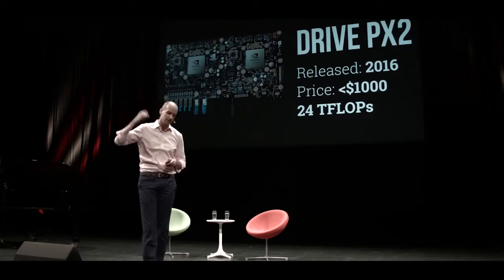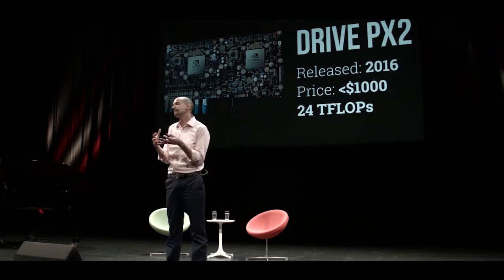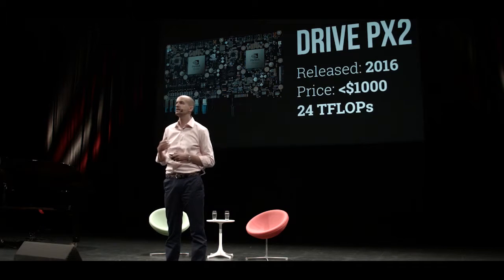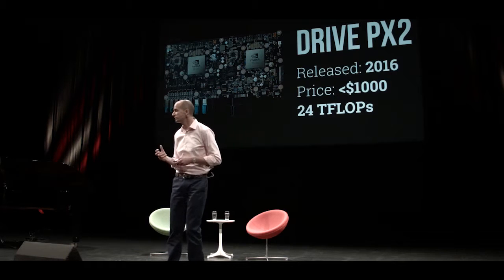Or you take this guy here. This is the Drive PX2. This is the computer which is the heart, the brains of the self-driving car. This computer has 24 teraflops, costs you less than $1,000. This computer, compared to the Cray 1 in terms of price-performance ratio, is 10 billion times better. So this is where computers are going.